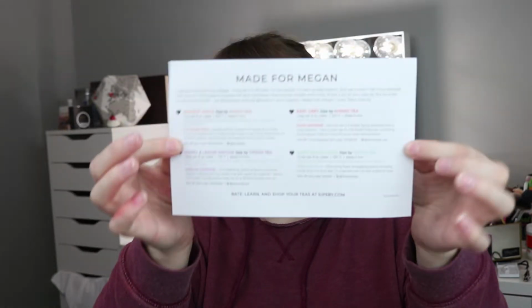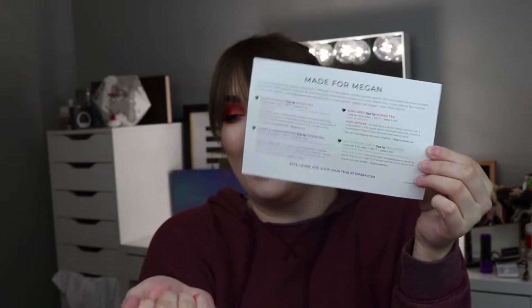Alright, so as always, you open the box up like so, and you get your little card. It's actually usually flipped the other way, but I'm awful and I couldn't put it back in. So this is my October teas. The box is so cute every time. I'm obsessed with it, but I love that they include this card and they say made for Megan right on the top, along with all the directions for all of the different teas that you got and exactly what temperature to heat them to, how long to steep them, all of that fun stuff. And it also includes the amount of caffeine that they hold, which is always fun for me to look at because I consume a lot of caffeine in a day, and it's like, oh, guess how hype I'm gonna be after this. Let's try some teas.